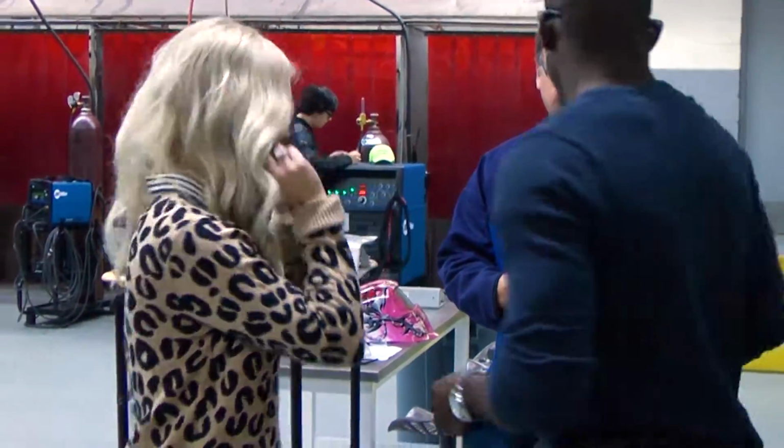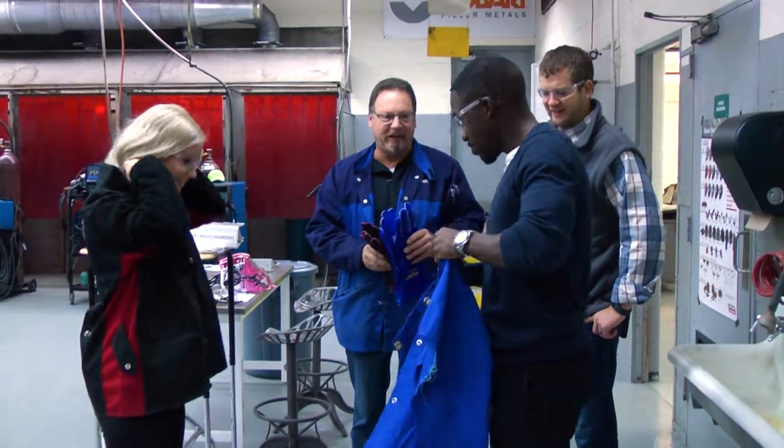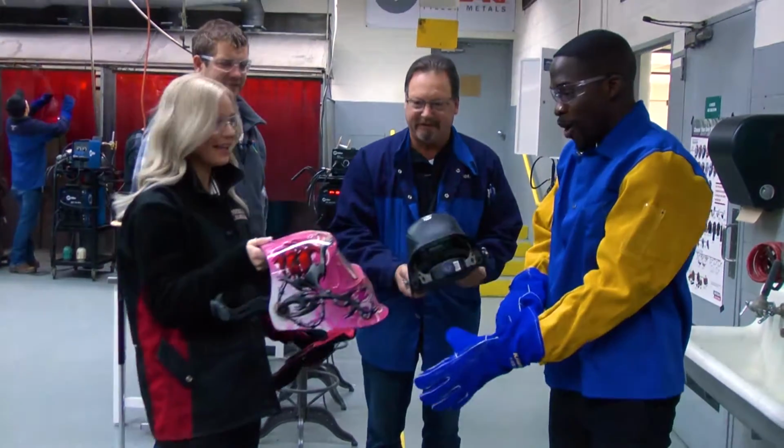Safety first. What's this jacket for? So I don't light up? That's so you don't light up and burn your nice clothes. Whoa, look at this. Whoa there.